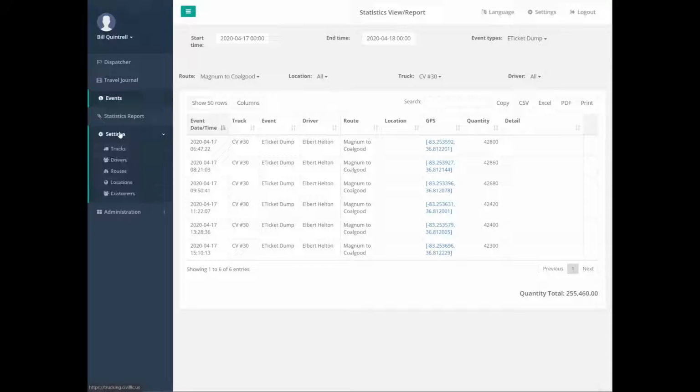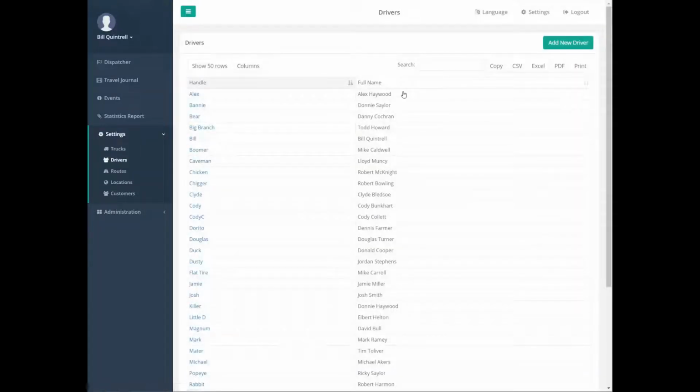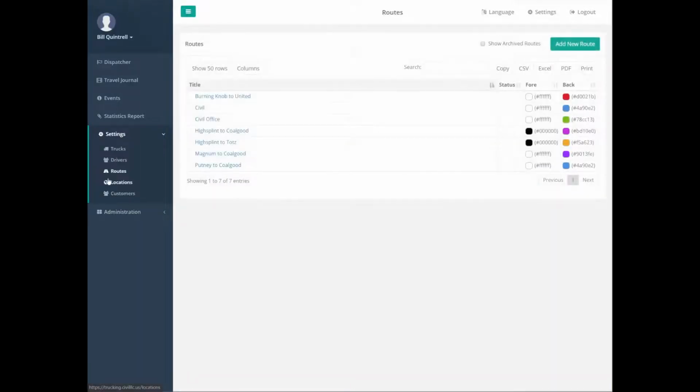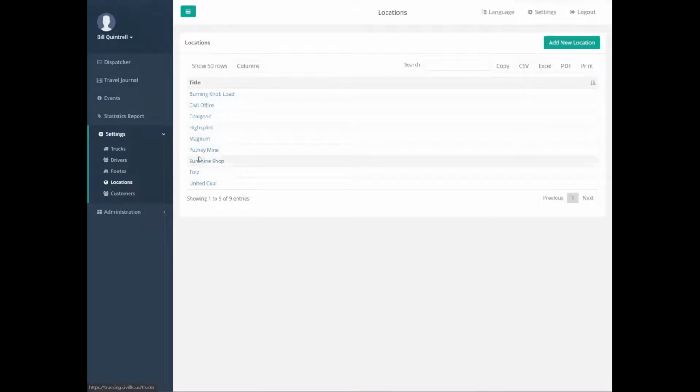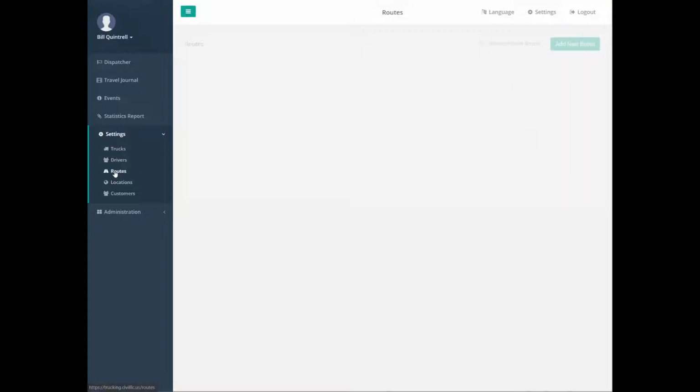So finally, just to mention settings, the dispatcher maintains a master list of truck numbers and keeps the list of drivers: full name for reporting and accounting purposes, but handle, because that's the only way they know each other and that's how they talk to each other. We have the master list of geofences, Putney, Cold Good. You go in and just draw a geofence, and then you define a route.